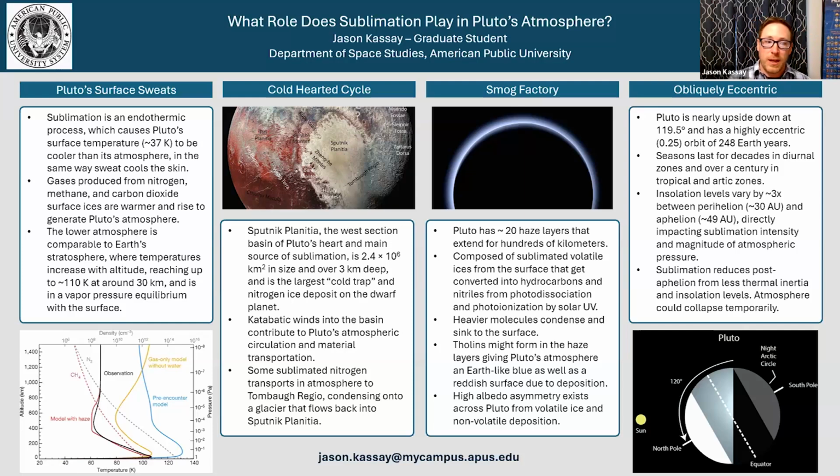We actually have an Earth-like stratosphere where the temperature increases with altitude at the beginning from the surface, and then it behaves like Earth's mesosphere, and then eventually up to the exosphere. What ends up happening here is that the temperatures rise to as much as 110 degrees Kelvin at around 30 kilometers, and there's this vapor pressure equilibrium with the surface.